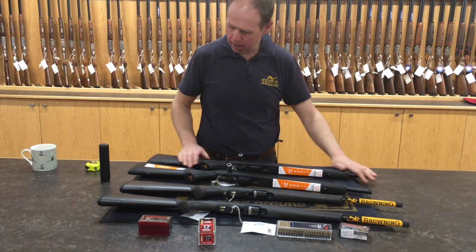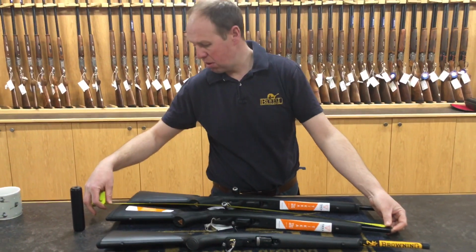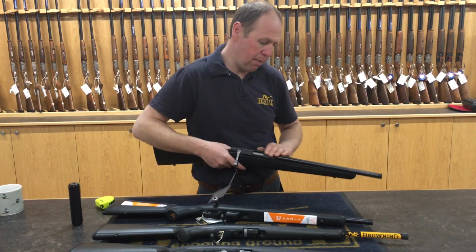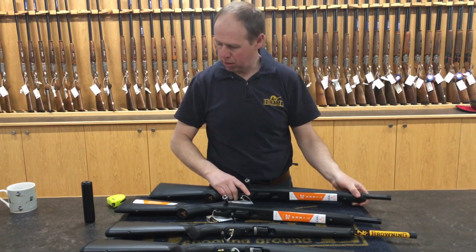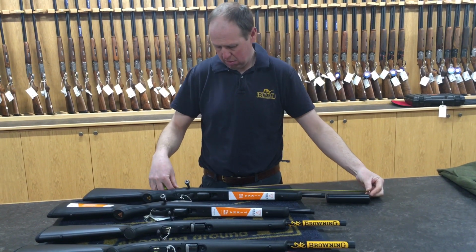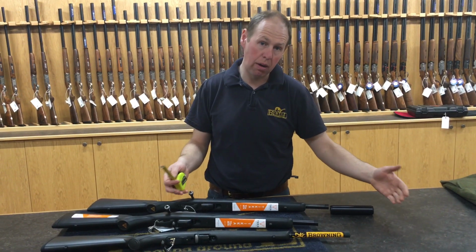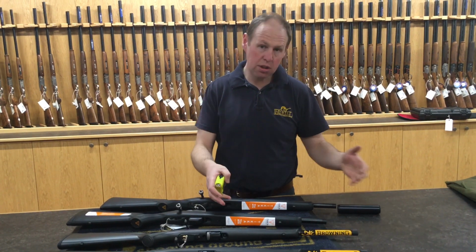The reason I like these Tikkas as well is they're quite short. Overall length they are 34 inches with a 16-inch little heavy barrel on them. And the reason I like them being short like this is because by the time you put a moderator on them, we're going to be about 22 inches. If you started with a longer barrel, say a 20-inch barrel, then you put the mod on. Just if you want a little rifle, this is kind of what you want.